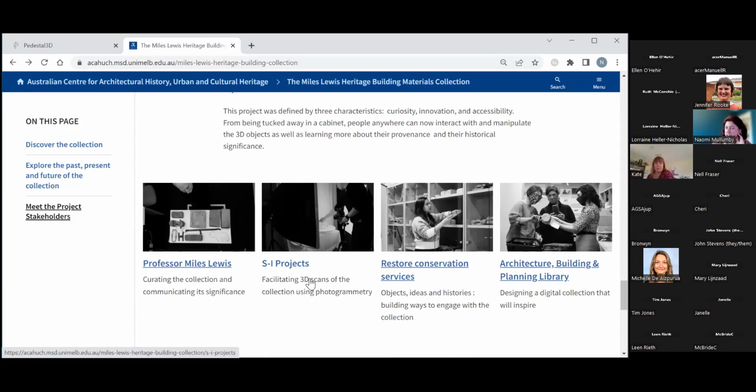We have side projects, which is Ben and Belinda, who did the photogrammetry, and they're talking about the technical challenges, but also the conceptual possibilities of this project. And then May Hare's talking about the metadata and how to actually communicate what's going on in linking the objects to Miles's videos. And then there's one from us, which is actually Sarah, Sophie and me, and we're talking about the library's role in this.